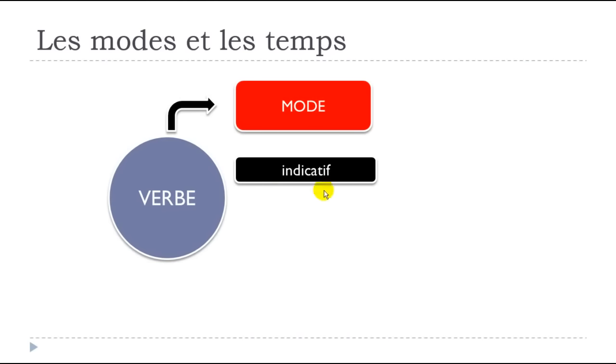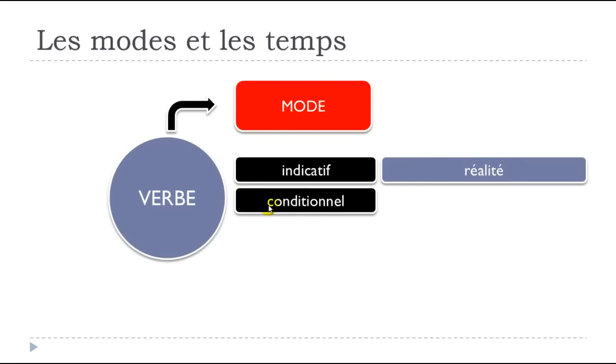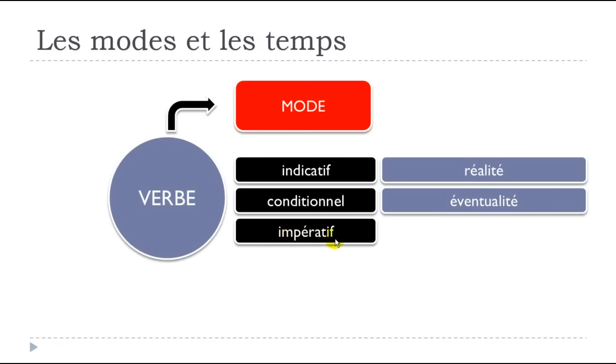Basically in French, the first one that you will use, and the first one that we will see together in the coming lessons, will be l'indicatif. L'indicatif is used to express the reality, so what is really happening. Then we'll have le conditionnel. Like in English, we will use it to express what we call l'éventualité, something that might happen. And then we'll have the imperative mood, just to express l'ordre, the order, or le conseil, advice.